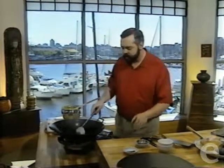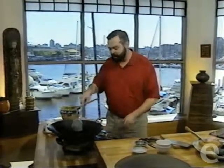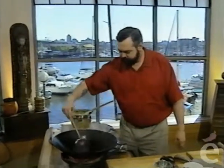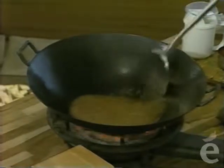If you don't like bourbon, use a little bit of whiskey, or if you want to, go fully classical and ignore our Western touch to the dish and use some Chinese rice wine. Let's bring this to the boil. See how by moving around the liquid in the pan, it will come to the boil that much sooner?